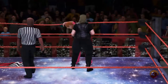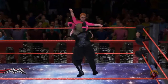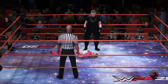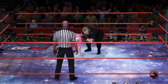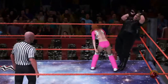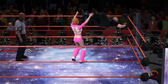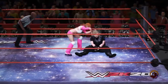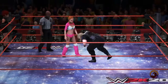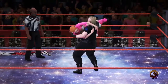Big reversal. Looking a little dazed here. Power bomb. Boom, did you hear the impact? Not the fall that hurts, it's the sudden stop at the end. She's taking a beating here. I don't know how much longer she can go on absorbing all this punishment. She needs to find a way to make it to her corner and make the tag.